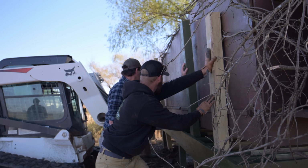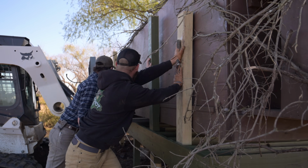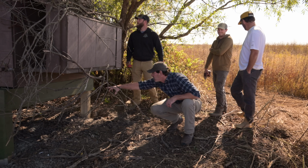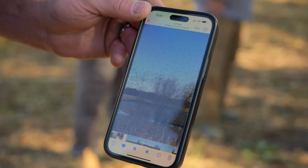One of our main guys, Luke Cerruti, this is his hole. He hunts it about every day, cherry picks it, waits for them to get loaded up in here, and then strolls out here and hunts them. It's really good. Neat spot. Just the volume of ducks is what's so impressive.